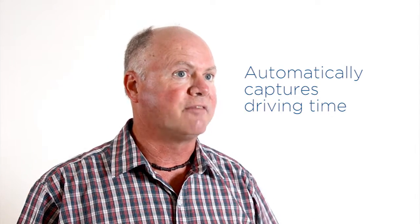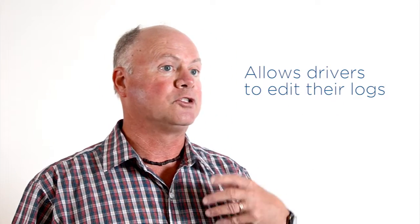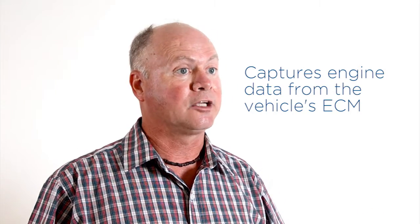The ELD device automatically captures driving time, allows drivers to update their duty status, allows drivers to edit their logs, allows a driver to maintain the original and edited logs, and allows a motor vehicle's engine to capture the data through the electronic control module, or the ECM. Additional specifications is that the device must be tamper-proof. It must also protect the driver's privacy.